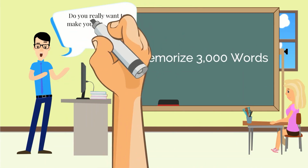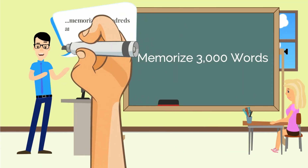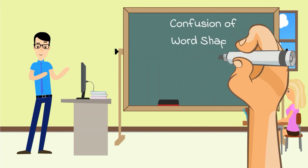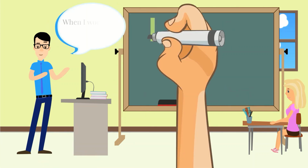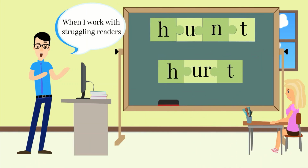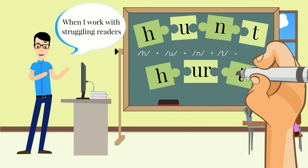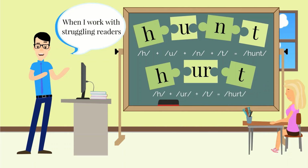Besides, do you really want to make your child suffer through the confusion and frustration of memorizing hundreds and even thousands of words? The confusion of word shapes is often a cause of reading difficulties, and so often when I work with struggling readers, I have to first break their habit of seeing words as a whole and show them that there is a simple and effective way to figure out what a word is by its parts.